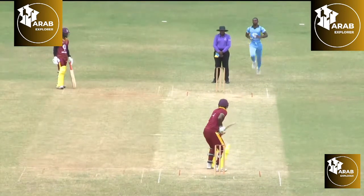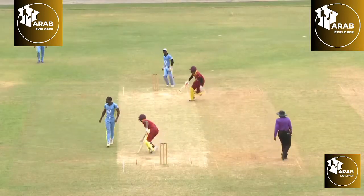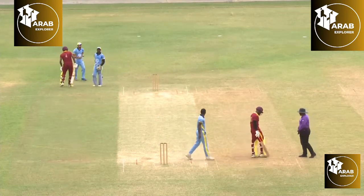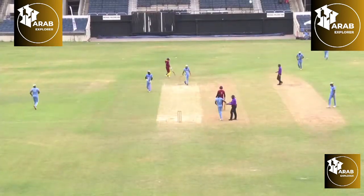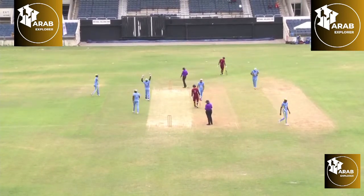Gordon it is to Davis. Davis is steering this one down to a wideish third man. They come back for the second. But the funny thing is, the third man took his sweet time. You call him the police officer, took his sweet time to go off the mark. I was wondering if he was going to actually stop the ball from going to the boundary, but he had some speed, though, and that surprised me.